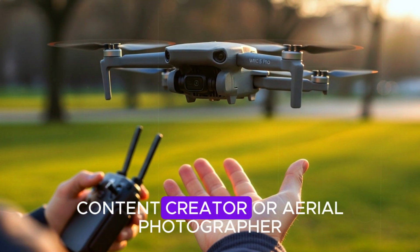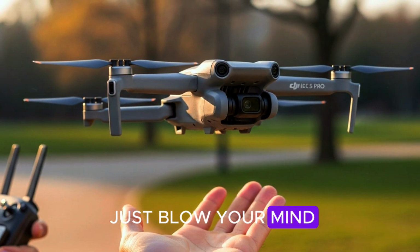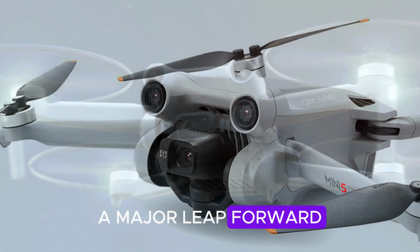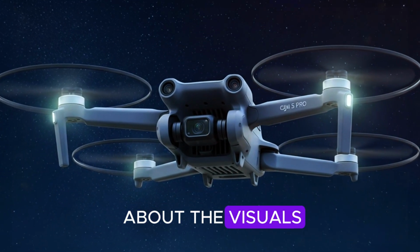If you're a content creator or aerial photographer, the next part might just blow your mind. The Mini 5 Pro is rumored to come with a 1-inch camera sensor, a major leap forward for a drone this size. And it's not just about the visuals.